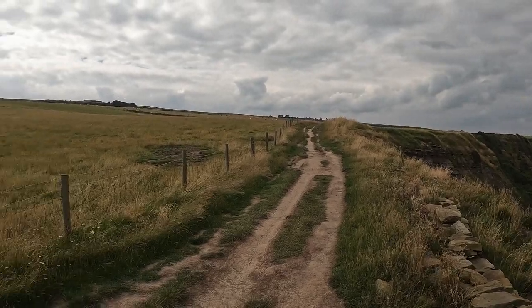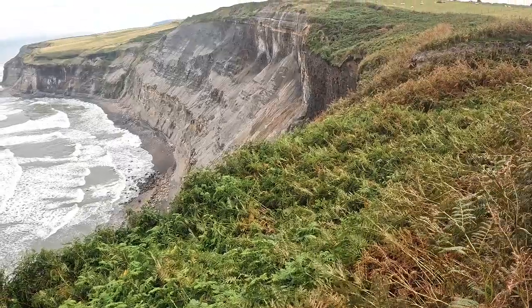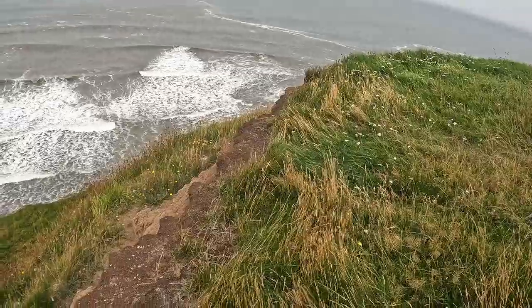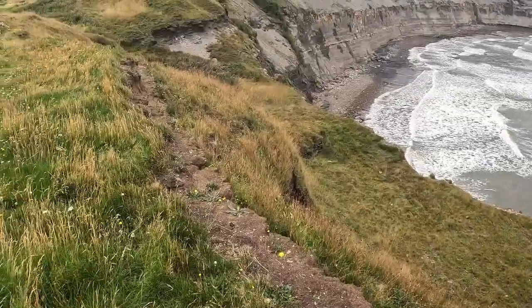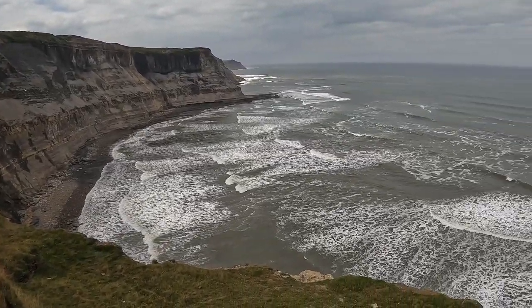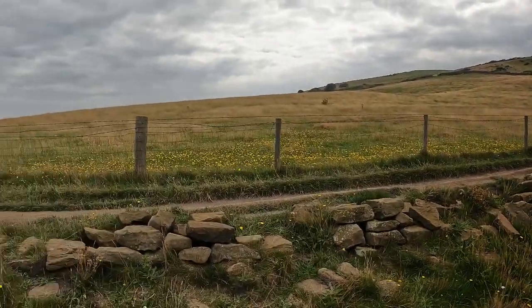Just under 6 miles completed, about a mile and a half to go. Amazing. Amazing course. That is at the 6 mile point.